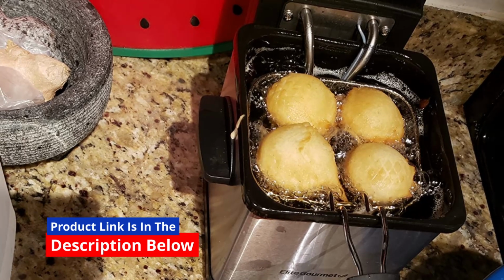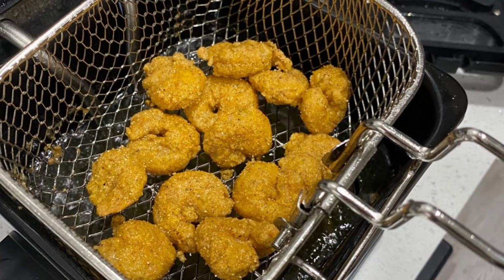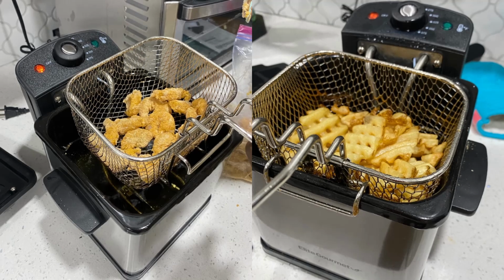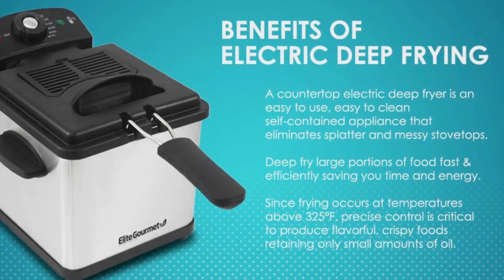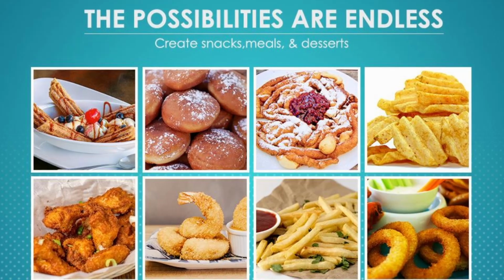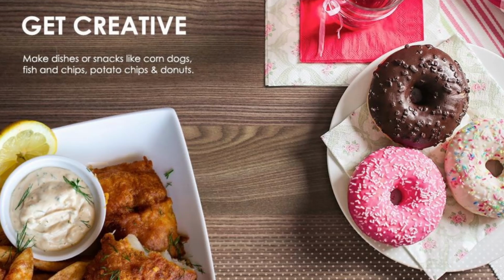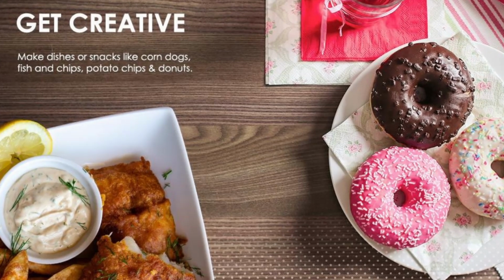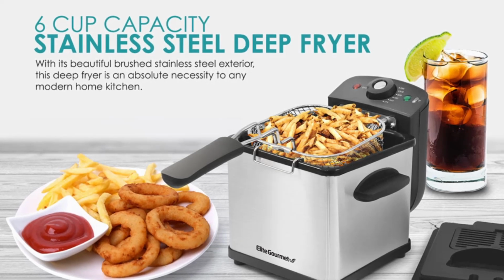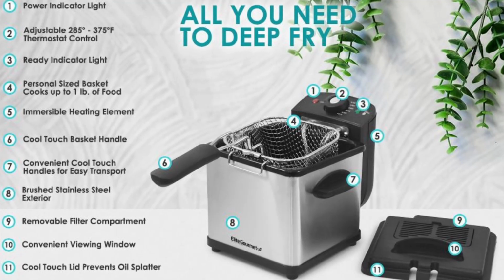Pros and cons. Pros: compact and stylish design: the small footprint and stainless steel exterior make it a sleek addition to any kitchen. Efficient heating: the 800-watt heating element heats up quickly and maintains consistent temperatures. Easy to clean: dishwasher-safe components and a removable heating element make cleanup a breeze. User-friendly: features like power and ready indicator lights, adjustable temperature control, and a viewing window make it easy to use. Safety features: cool touch handles and a vented lid with an odor filter enhance safety and convenience.